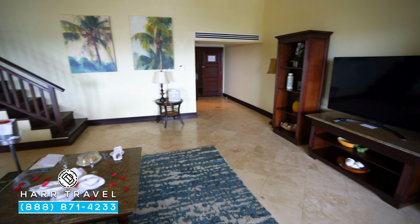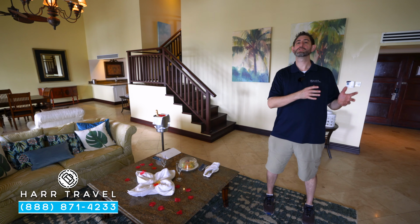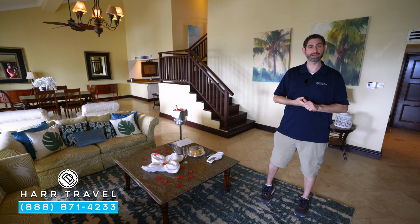Of course, this is a butler level suite, which means it's gonna start even before you arrive. We're gonna do a special preference sheet with you so that the butler knows what to expect and exactly how to make you happy here at your romantic time at Sandals.